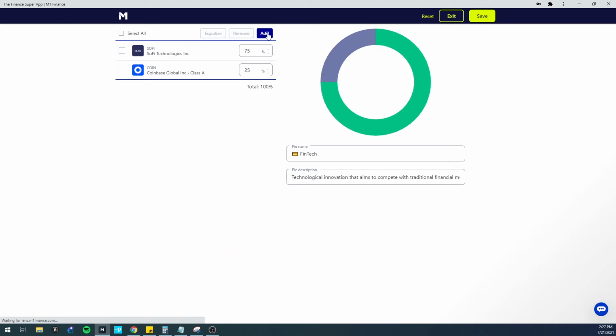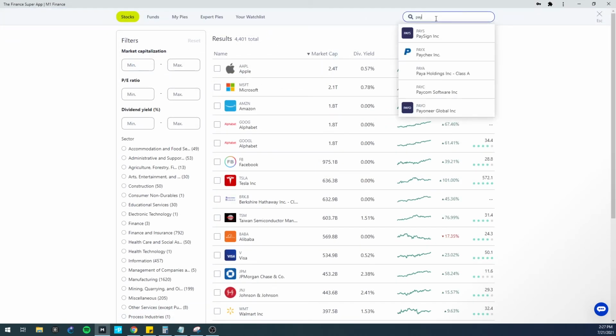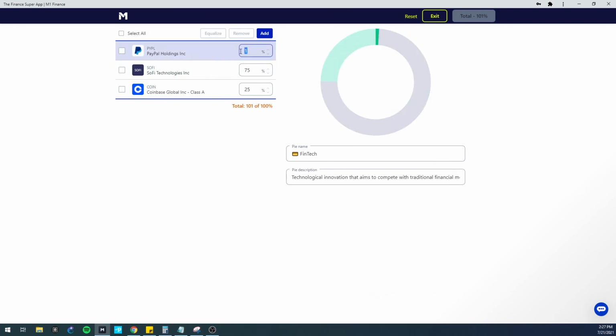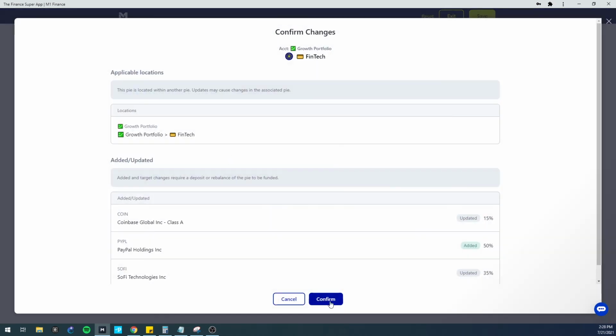What's another? PayPal. PayPal's fintech. Add the basket. Alright, so PayPal, 50. Alright, so I went ahead and added PayPal to our SoFi and Coinbase and fintech pie here, but PayPal has a longer history than SoFi and Coinbase. So I want to go ahead and put more money into PayPal. 35 into SoFi, 15 into Coinbase. We'll go ahead and save that. We'll confirm it.